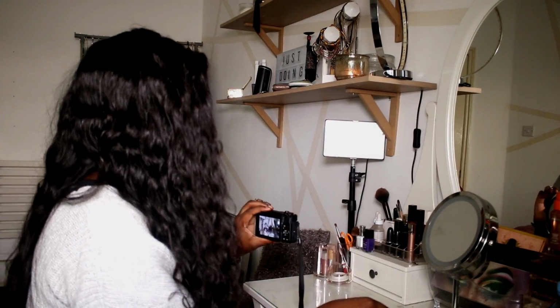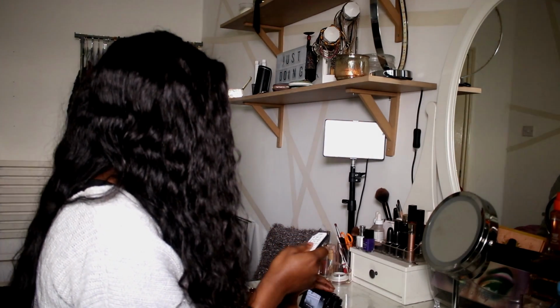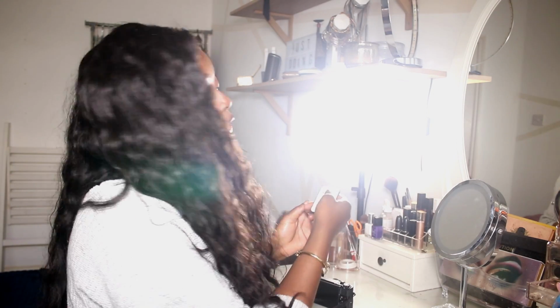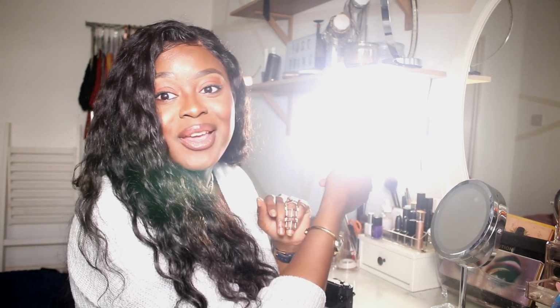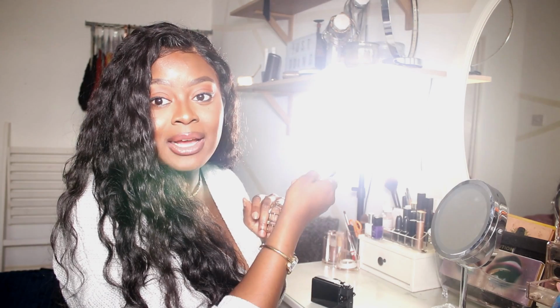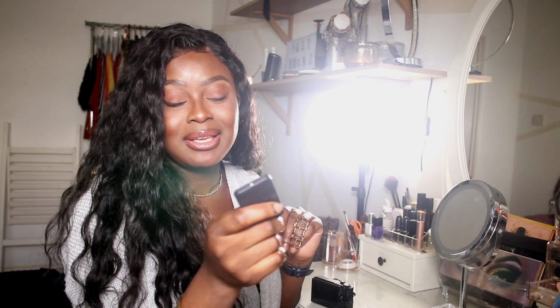Let me show you something actually. Okay guys, so this light is remote controlled. So you can brighten it with the remote control. That is super bright guys, I know, but you can make it brighter with the remote. You can turn it down, dim it as well, and also turn it off and on with the remote. So that's the great thing about these lights.